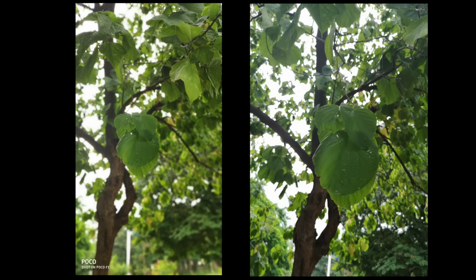Portrait mode on both devices works really well, but the amount of blurriness around the subject is more in the Poco F1 pics than P20 Pro. Here are a few samples, check it out.